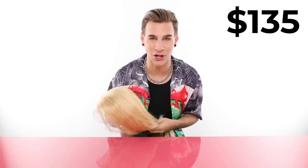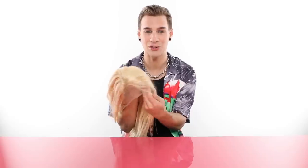So actually this wig cost $135, but I rounded down to make a catchy title. Sorry about that. This wig is available on Amazon. I bought this directly from Amazon just like this. It is cute, but not that cute, honey. It is not wearable. We need to make her glamorous and red carpet ready, and we're gonna do just that today.